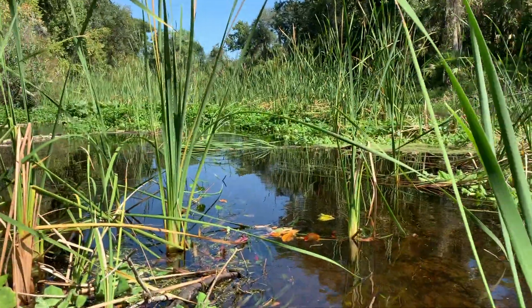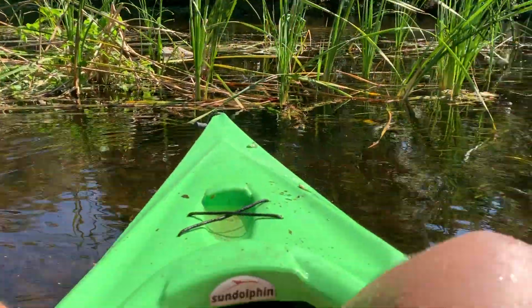Holy, I think this is a baby alligator snapping turtle, to be honest. Holy freaking crap. I don't want to mess around with this guy. I want to get him back in the water, but I do want to show him off. I'm freaking out here at an undisclosed location in Central Florida. And we have a turtle in the dip net.